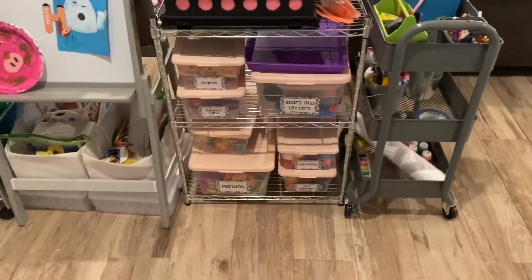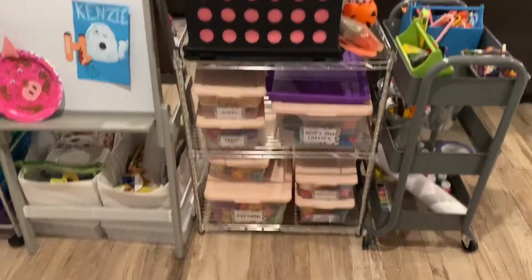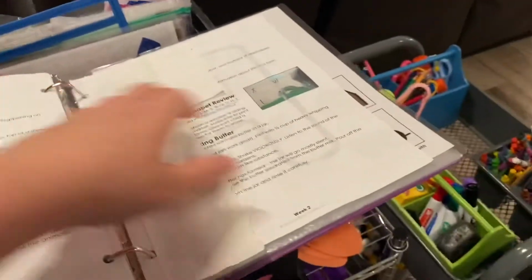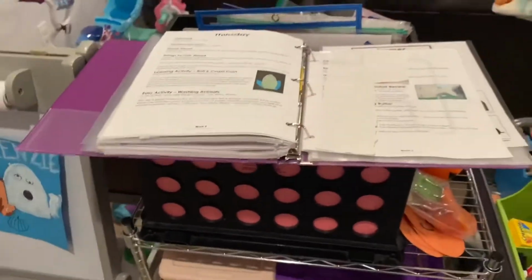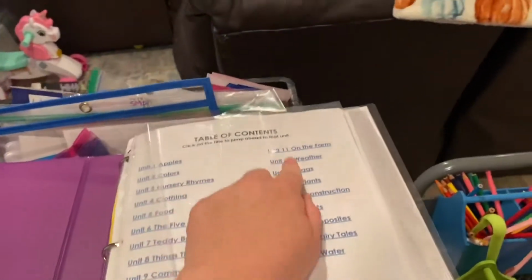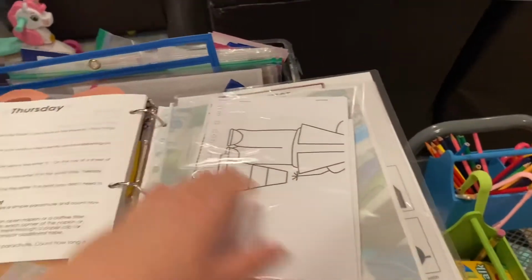Next we have where we store a lot of our sensory materials and Play-Dohs and paints and anything else we need. Up top, I have our curriculum book, Playing Preschool, and I just kind of print each unit as we do it. So I don't have the next unit here. I am actually going to start prepping the weather unit because I believe that's next. We're doing farm right now. Yeah, so we're going to be doing weather next. So I am going to be prepping that.